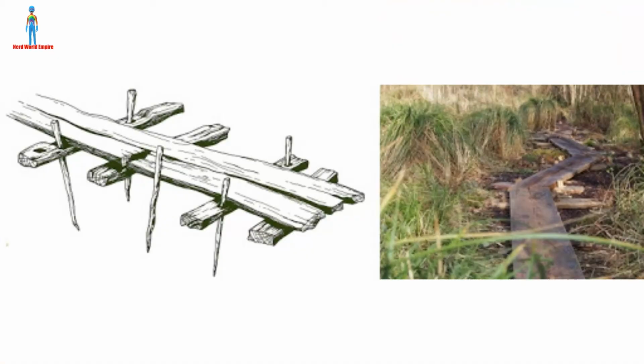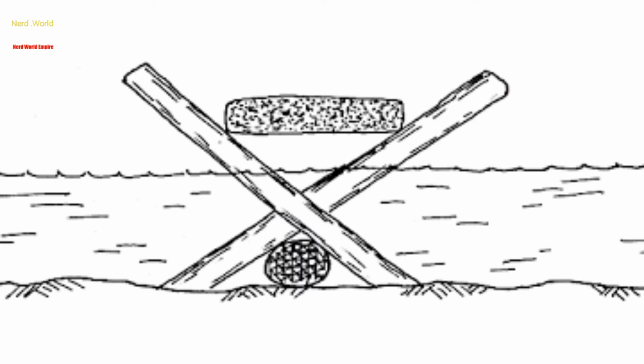The way they were built is consistent with how many other trackways were constructed across other parts of Britain in later centuries, particularly causeways out into the fens in that area. But generally speaking, these ones did it first. They're the oldest, which also makes them, to me, the most interesting, and I hope that it does to you too.